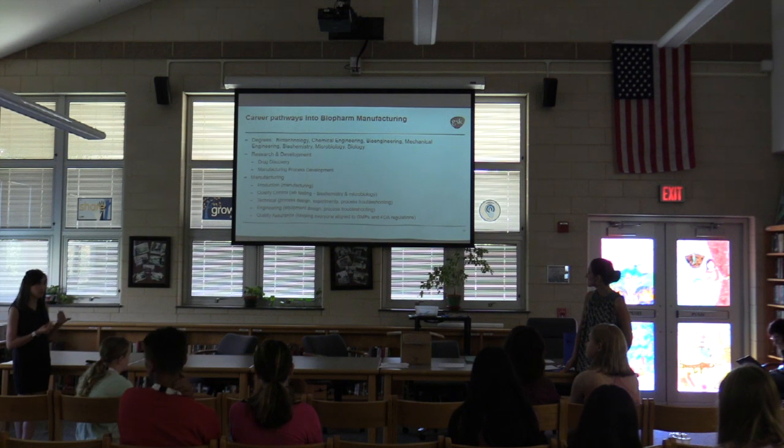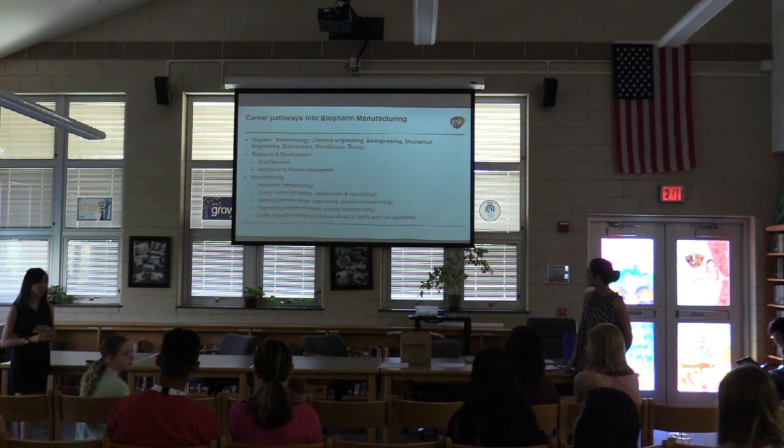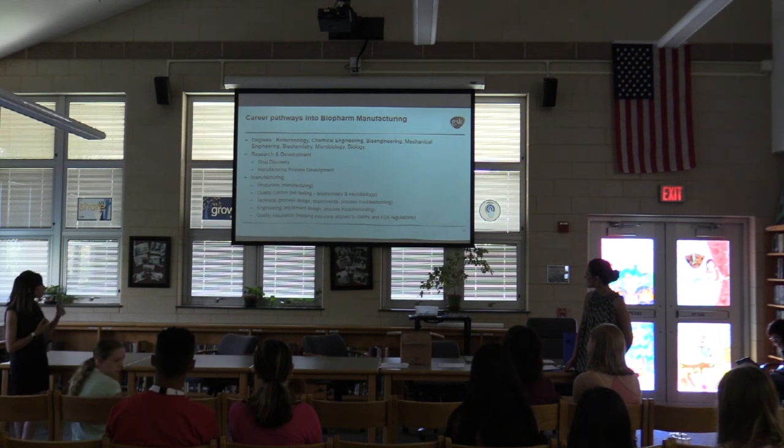There's the research and development aspect, which we haven't talked about too much because we've talked mostly about the manufacturing side of things. But there's a lot there in terms of drug discovery, manufacturing process development, so true laboratory bench work, running experiments, actually discovering products and making them, developing manufacturing processes so that they can be made and given to patients.